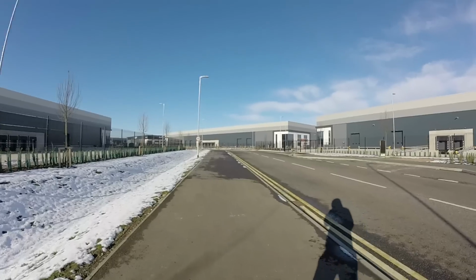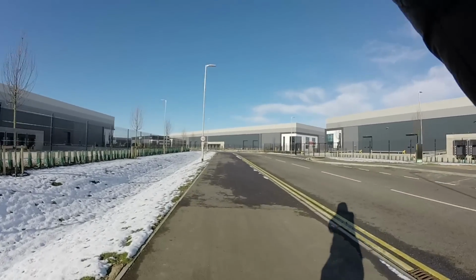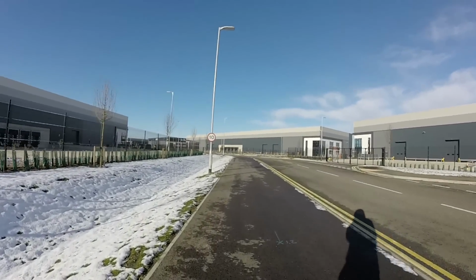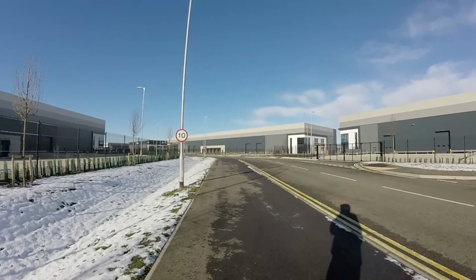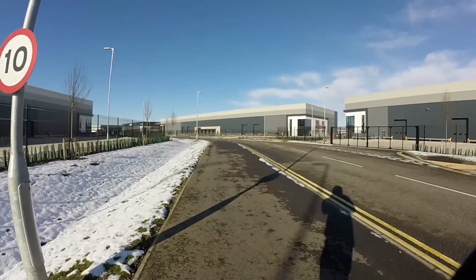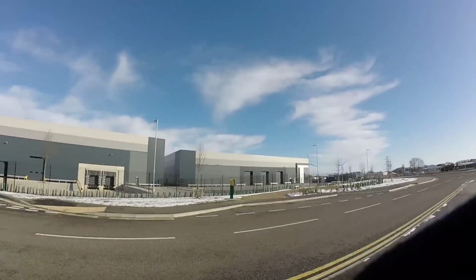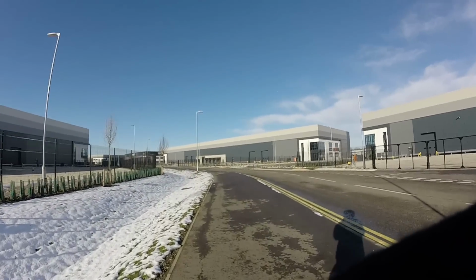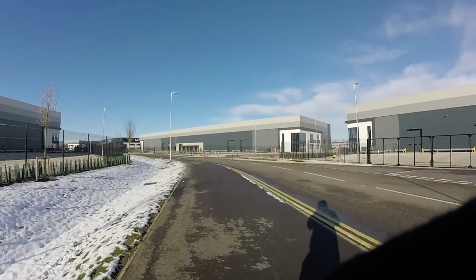Well. Wasn't expecting that. Anyway, I'm glad I kept the camera running. I hope I bloody did. Yes, I did. I am going to turn this camera off now, and I'm going to put it back on when we get to Kia Academy just down there.